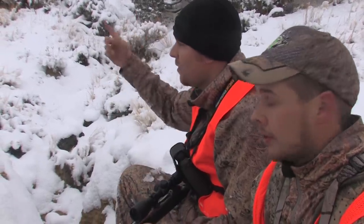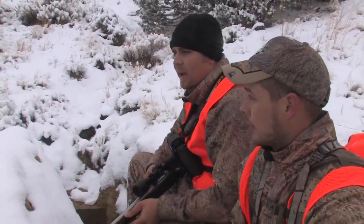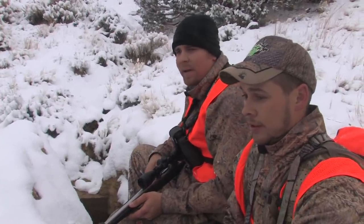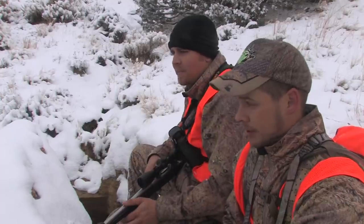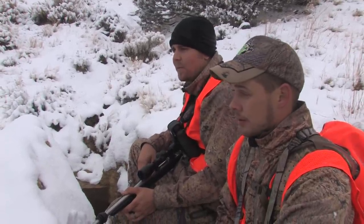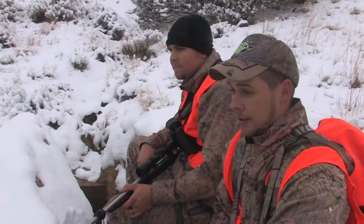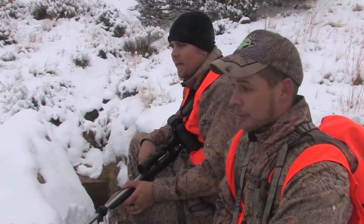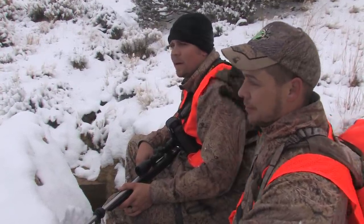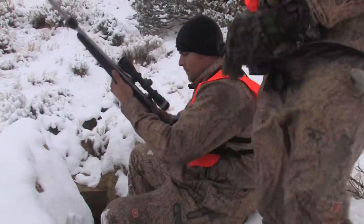We started this morning with a good hike in here, all the way up, actually just right over here. And we ended up killing him a couple hundred yards away from where we first saw him. So he stuck to this area, but we had to hike an extremely long ways to get to him. He worked us. He didn't get that big for no reason. Yeah, that's for sure. That's a good job, man. That's a smoking buck.